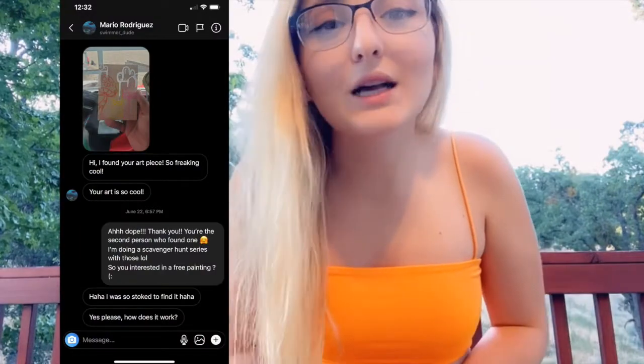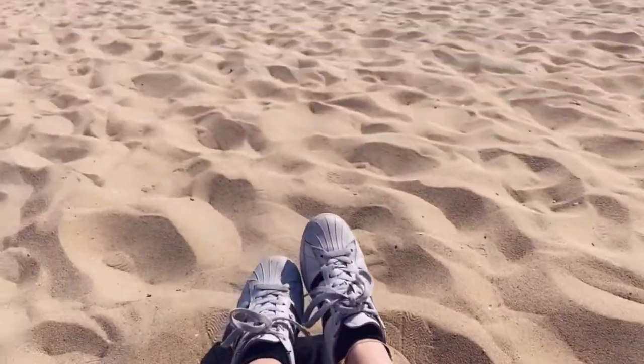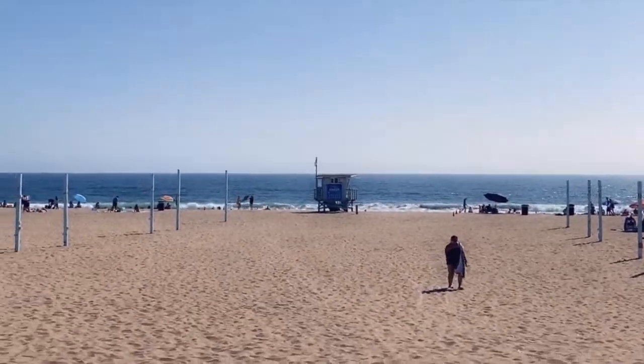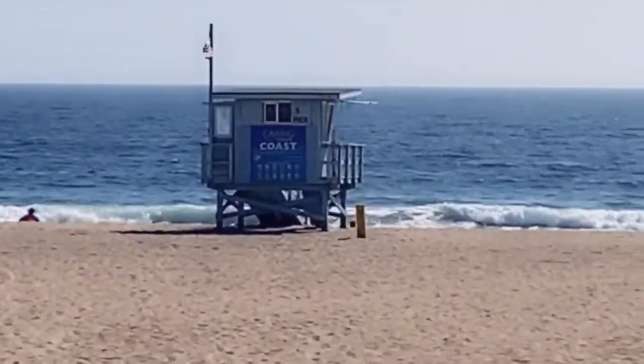Okay, obviously I was really excited about somebody finding it, but in all honesty, I'm really excited about who found it this time. He is so nice, and he was so enthusiastic about my hiding art ideas, so I was excited to paint for him. He's a lifeguard, and he taught me that they're actually not called lifeguard shacks, they're called lifeguard towers. I called it a shack in my last video.